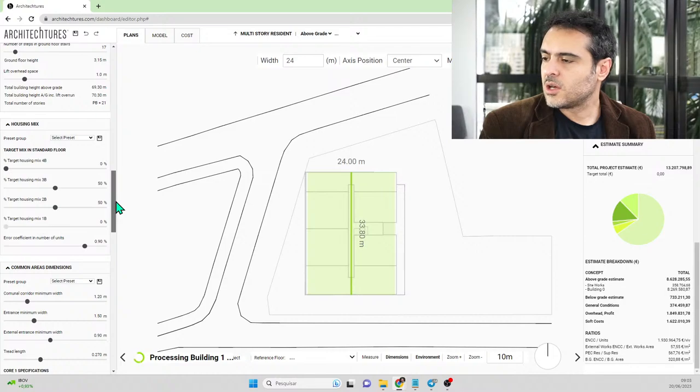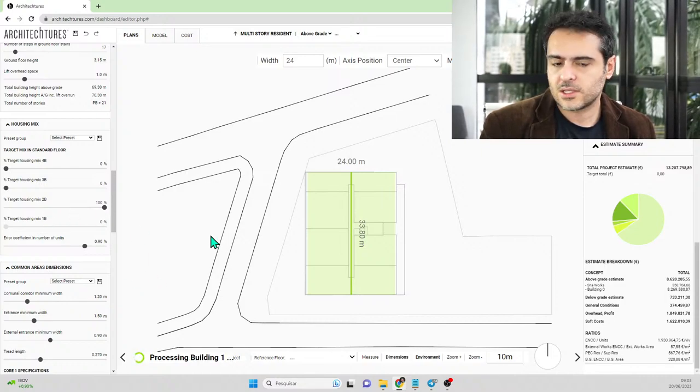We could change the proportion here of, let's say we just want a 2-bedroom apartment. So let's change this as well and let's wait.